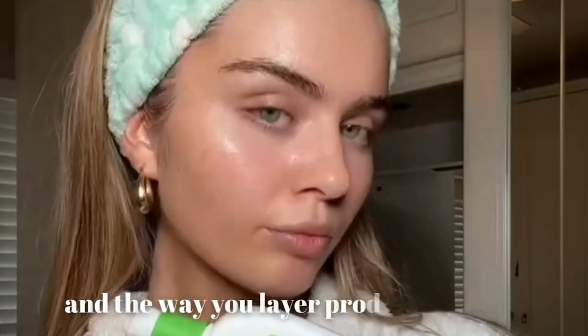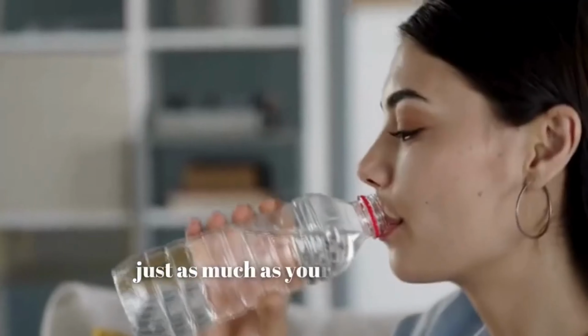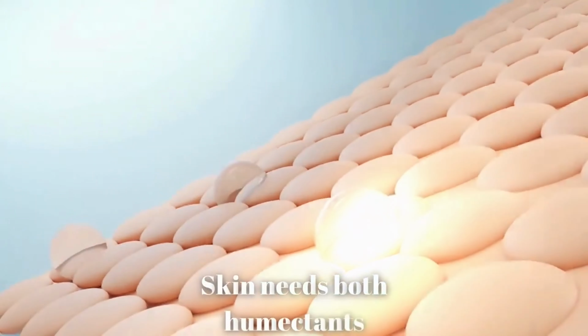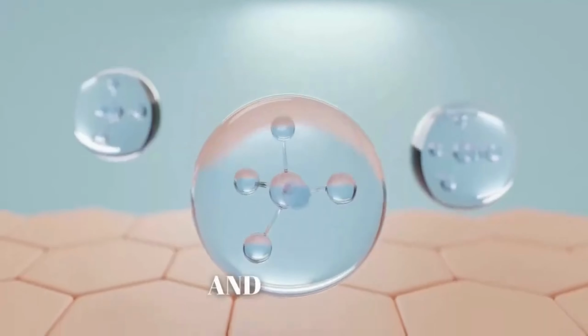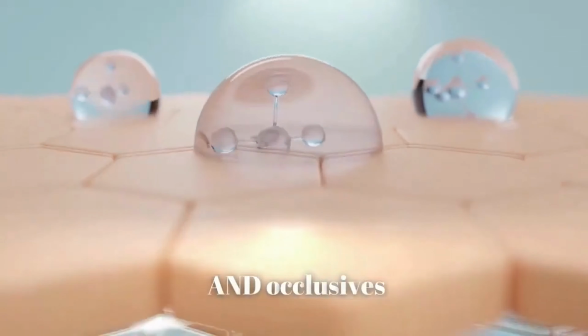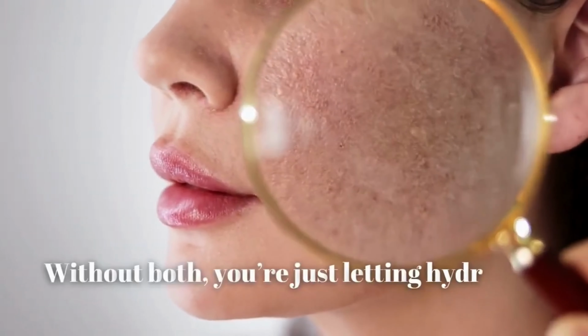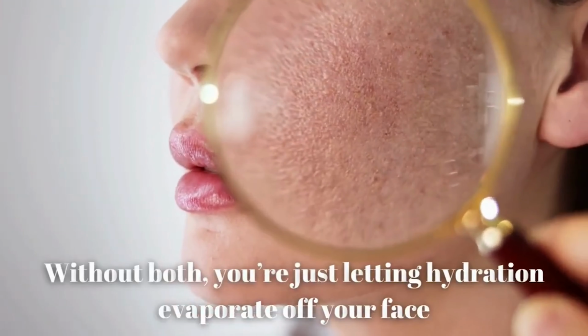Tip number 3, poor hydration, but not just water. You drink water and still feel dry. That's because hydration is internal and external, and the way you layer products matters just as much as your water bottle habits. Here's the science. Skin needs both humectants, to draw in moisture, and occlusives, to seal it. Without both, you're just letting hydration evaporate off your face.